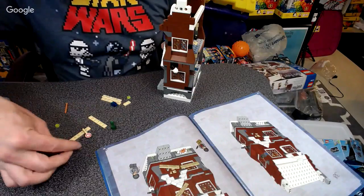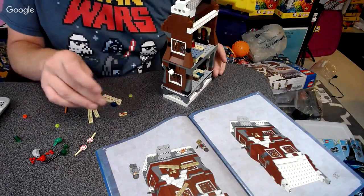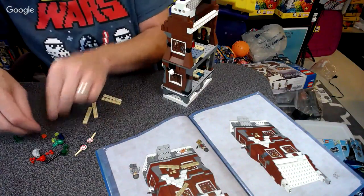We got 2 of these. Looks like lollipop suckers too. Got the wine glass. These obviously go. And then this piece too. That's another piece right there, another Potter piece. So obviously we'll put those where those go.